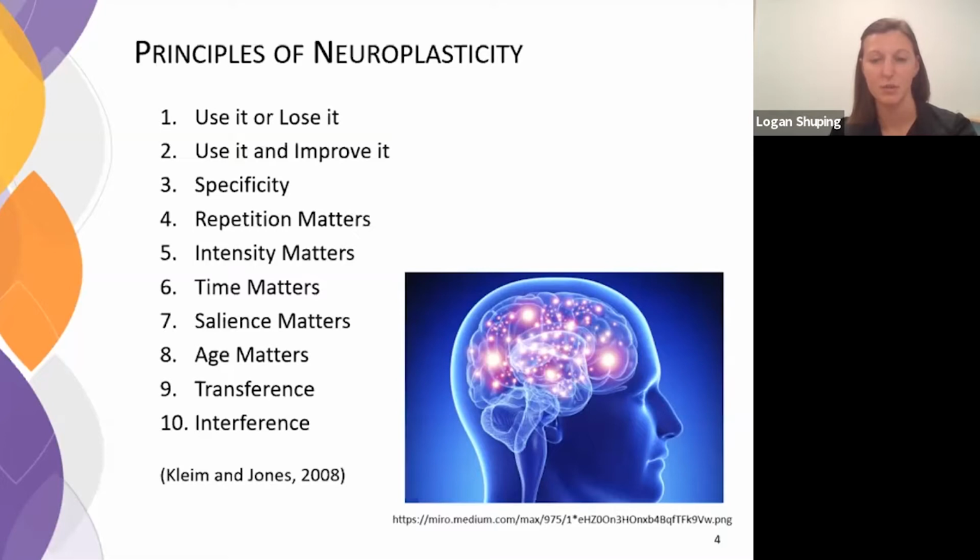Specificity. This means that you have to work on a specific task to improve it. If you want your walking to get better, you have to practice walking. Repetition matters, so the number of times you do it. A lot of research shows that we need to take 1,000 steps a day after a stroke to regain function. Intensity matters. The task has to be difficult. It's got to challenge us.